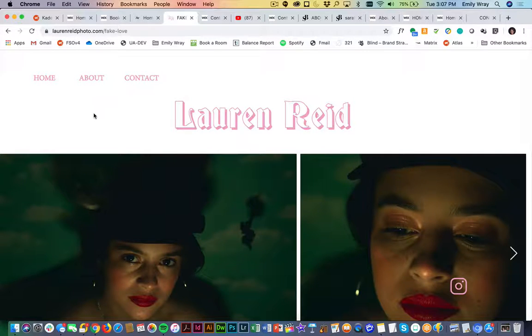Overall, you've got very beautiful work. It's very clear to see the creative direction in all that you do. So keep running in this direction for sure. A few simple tweaks are going to make this even stronger.